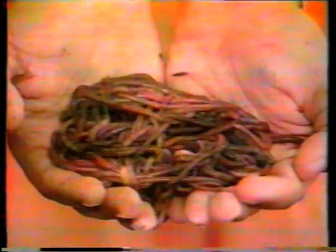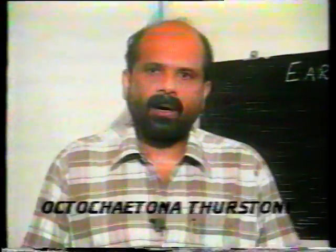Examples of epigeic earthworms or the surface earthworms, for your own interest, are Perionyx excavatus, Eisenia fetida, Eudrilus eugeniae, Drawida modesta, and there are lots of earthworms which you will find in your own fields. But when we start digging the first 30 centimeters of the surface, we see earthworms belonging to Lampito mauritii or Octochaetona serrata or a wide variety of anecic earthworms as in your own soils. Deep burrowing earthworms, we find them in Octochaetona thurstoni or Polypheretima elongata. Whatever may be the species of earthworm, it is the surface, the subsurface, and the deep burrowing which characterize any good soil.